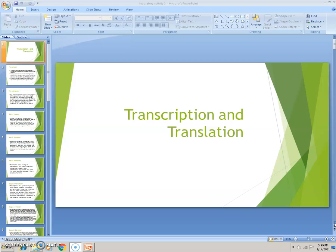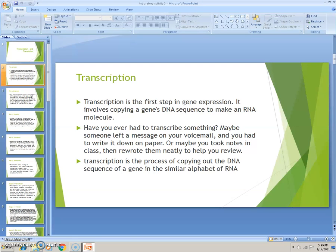First, we have to know some description of transcription. Transcription is the first step in gene expression. It involves copying a gene's DNA sequence to make an RNA molecule. This is the process of copying out the DNA sequence of the gene in the similar alphabet of RNA. Oh, amazing.